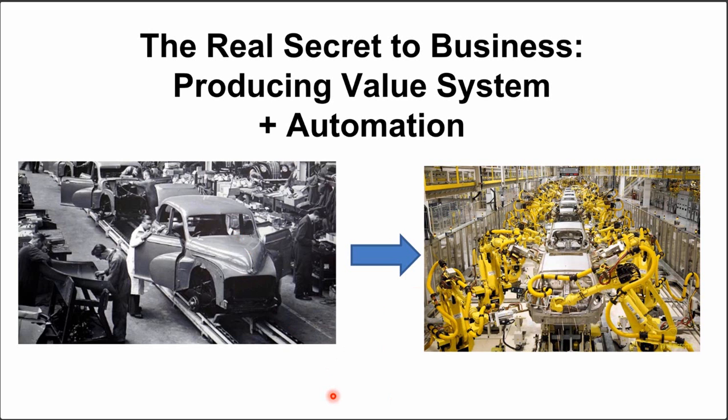Just look at the cars, bloody hell, what happened. Probably the only thing that was automated before was just the tracks for the cars to roll on, and now every single part of the process is pretty much automated. And when you do that, it allows you to focus on different areas, such as selling those cars and building the front end of the business, and so on.